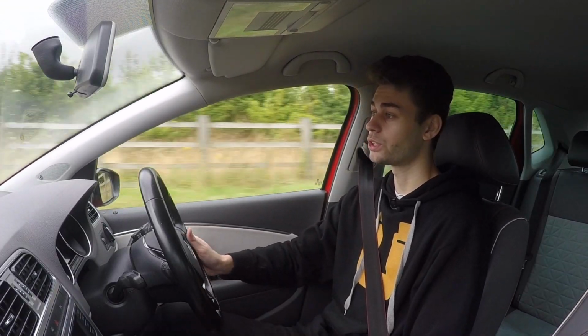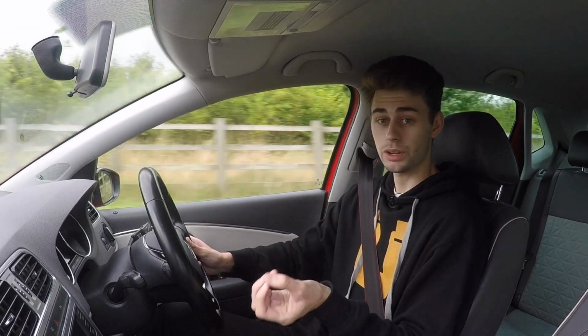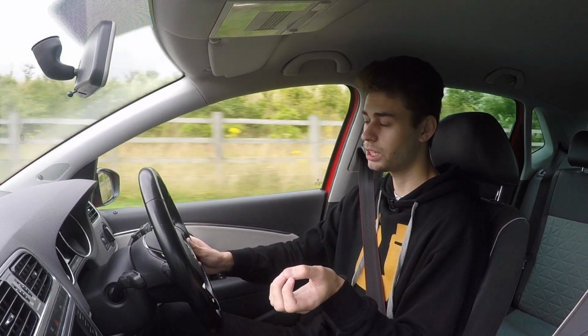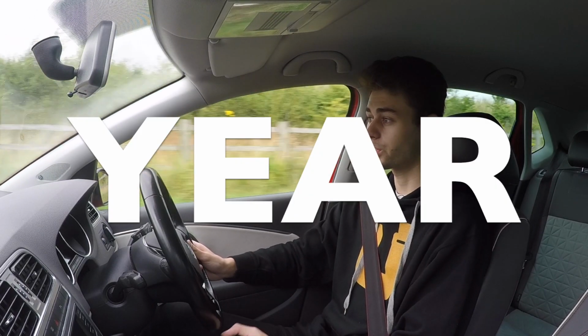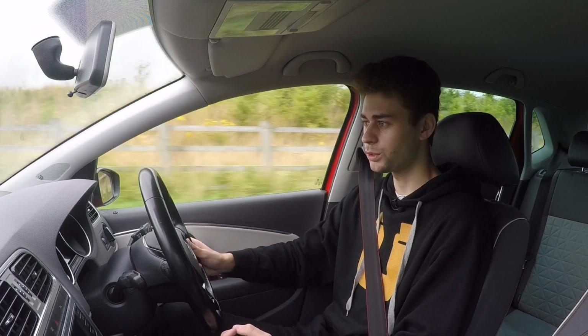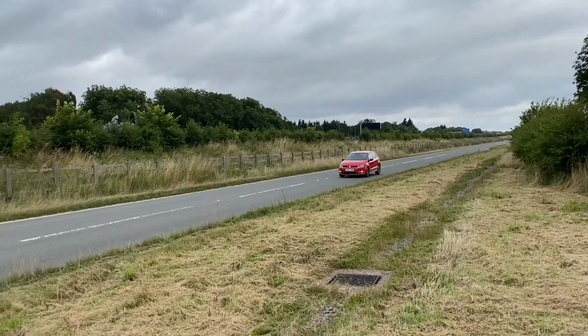Obviously having such a small engine is also good for insurance, because I have done a little bit of research, and a 17-year-old could get insured on one of these for less than £1,000 a month, which sounds a lot if you're not 17, but trust me, if you are 17, that is really good value.